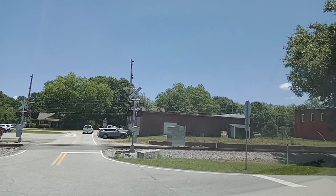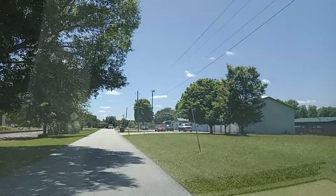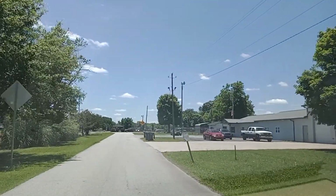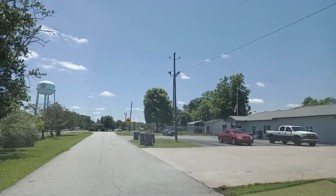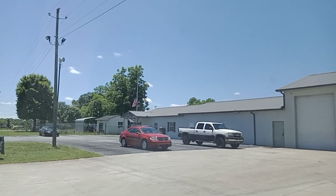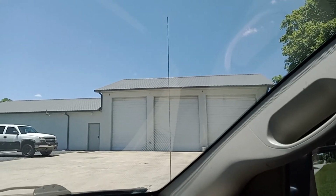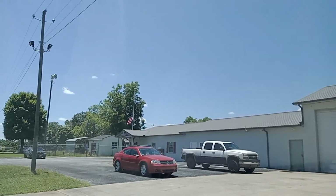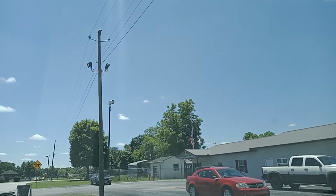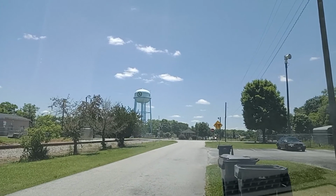I'm turning right on this street here. I didn't see a street sign to tell me the name. I think the city hall is back here. Yeah, here's the city hall. Right there. And I guess the fire department is in here too. It looks like it's a stuccoed looking building. I don't know if that's a concrete block building that's been stuccoed or if it's imitation stucco.